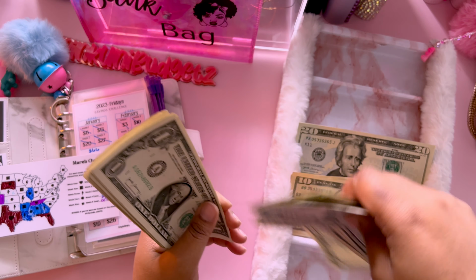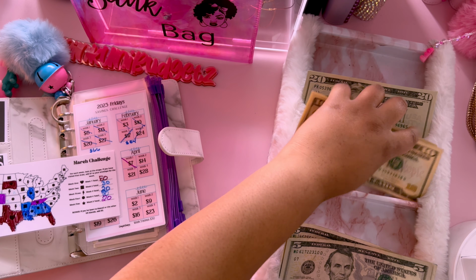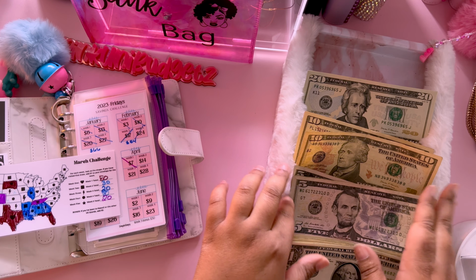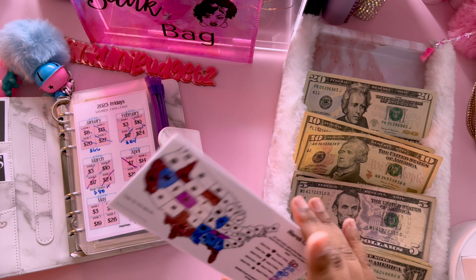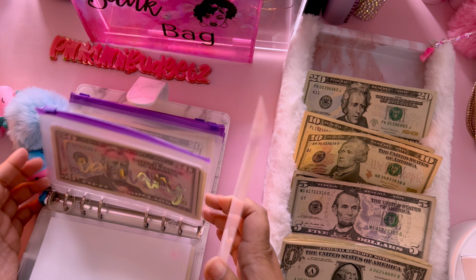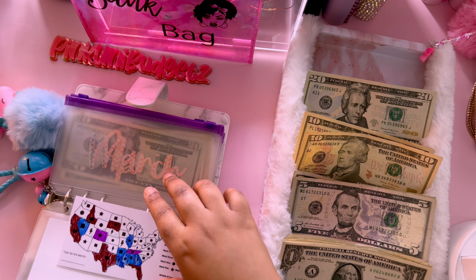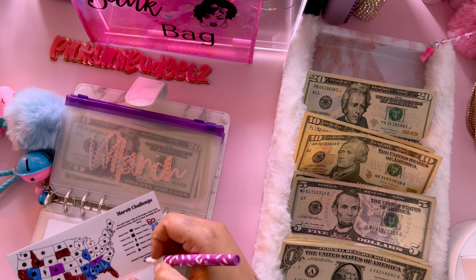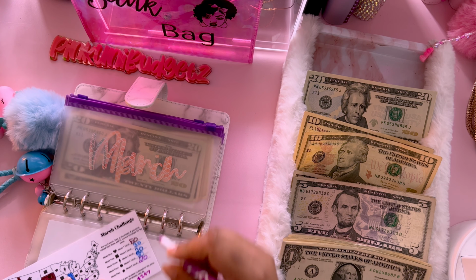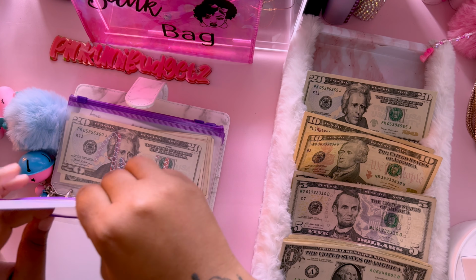Oh, that's so good. He's killing it. I feel like we are killing the game, you guys, with our monthly saving challenges. All right. So we're gonna keep 85 in here. We are done. We're gonna mark how much we saved, so I will say a total of 297. So we know how much we were able to save.